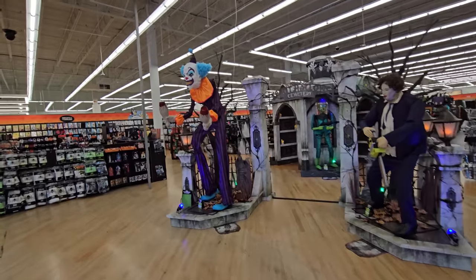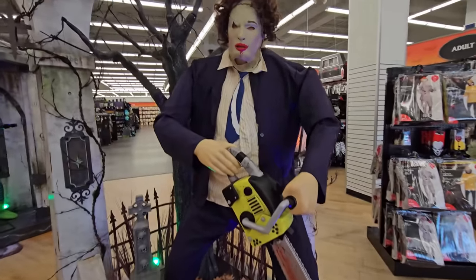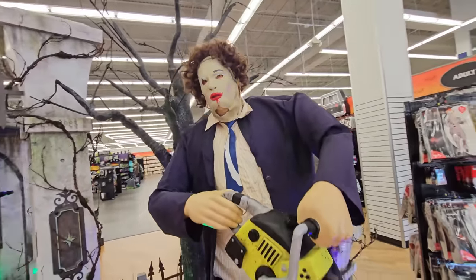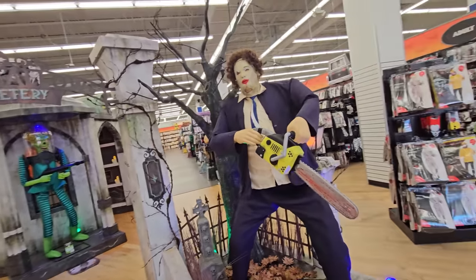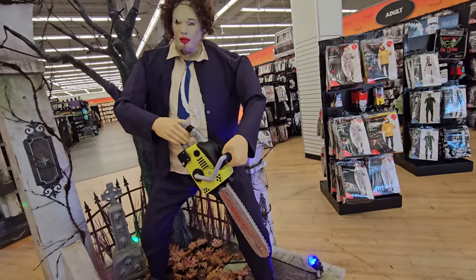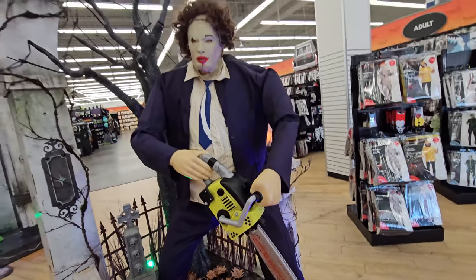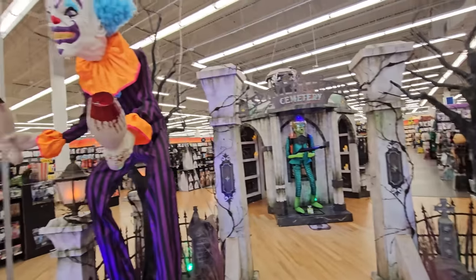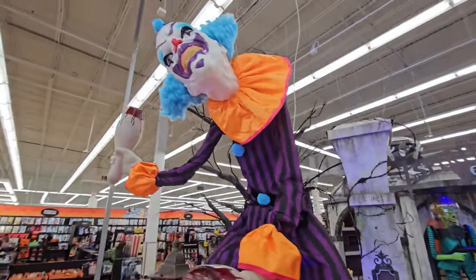Okay, let's get this started and say hello to some of our friends. Let's say hello to Leatherface first. Hello, Leatherface. Oh my gosh, the background sounds are so loud you can't even hear the chainsaw going. Okay, now you can hear it. All right, let's move on over to Papa Pins. Hello, Papa. All right, let's get him going here.